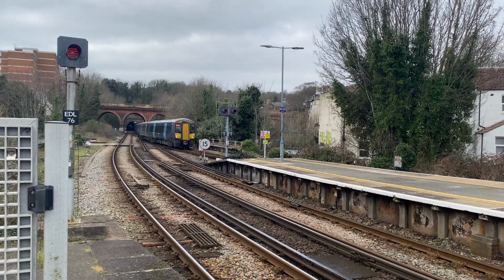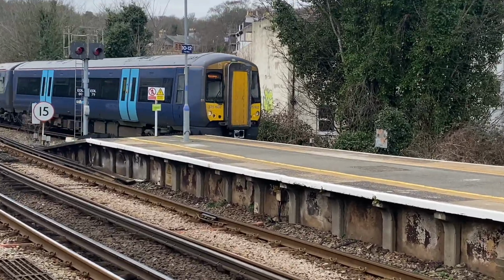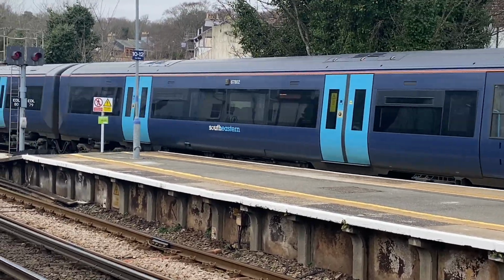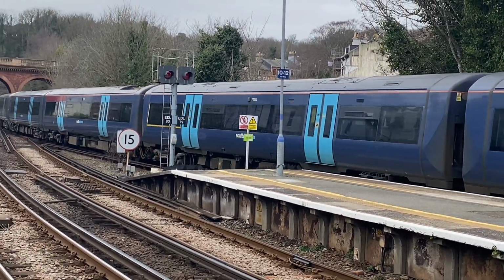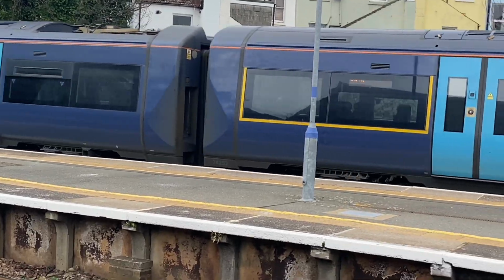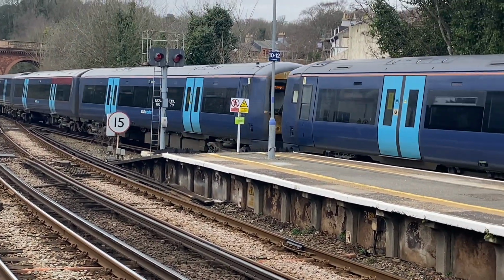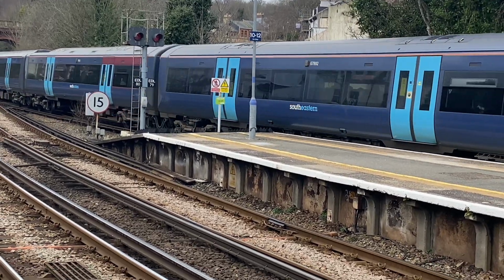Now approaching is a terminating service from London Charing Cross via Tunbridge Wells, which is 8 minutes late, it's now made up today. 375602 from London Charing Cross via Tunbridge Wells. There's the old first class that Southeastern stripped off these trains. And on the rear is 375712.